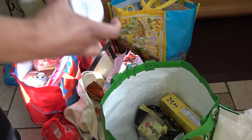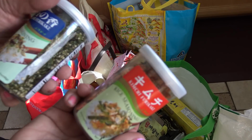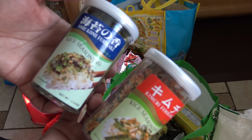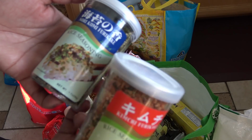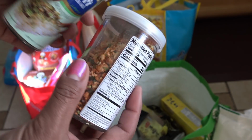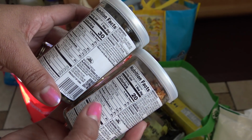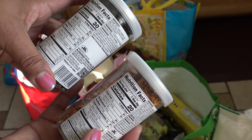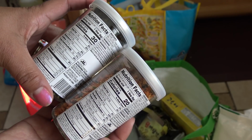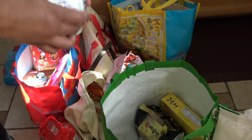Picked these up because I am eating a lot of rice more and more recently. I don't know why. And I had seen people using these on different videos, and I'm gonna try out that rice seasoning. It's basically dehydrated seaweed and sesame seeds in this one. This one has kimchi, really interesting. And I always read the back because I really just want to make sure it doesn't have super amounts of sodium. You know, 250 milligrams, 11% of your daily. This one has 12 in a tablespoon. So I don't think I'd use a tablespoon. But anyway, you sprinkle this on your rice.